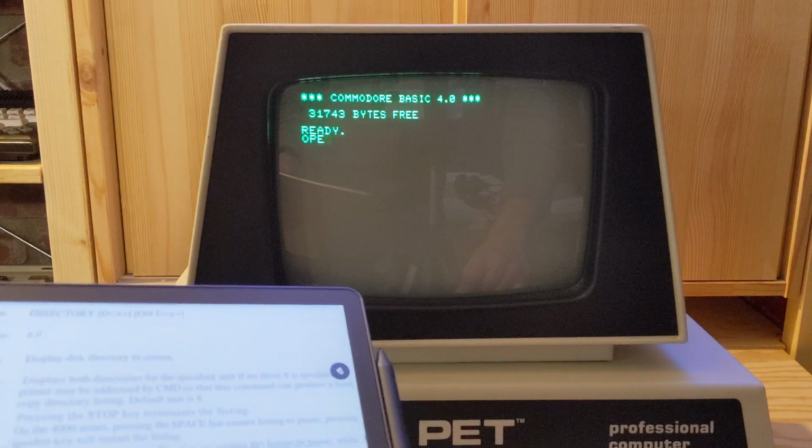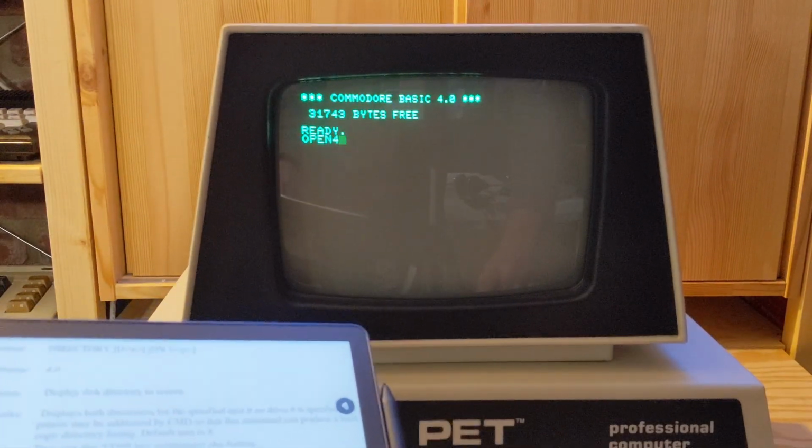You FAT format the SD card, you drop on .prg or .d64 image files, then you use these complicated open commands to access the files. However, stay tuned. The RAM-ROM expansion has a few stupid PET tricks up its sleeve as well. And speaking of the Commodore PET RAM-ROM expansion, let's dive into that one.